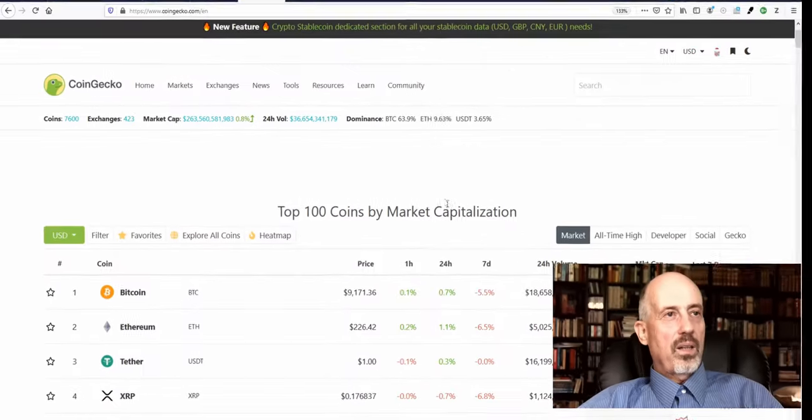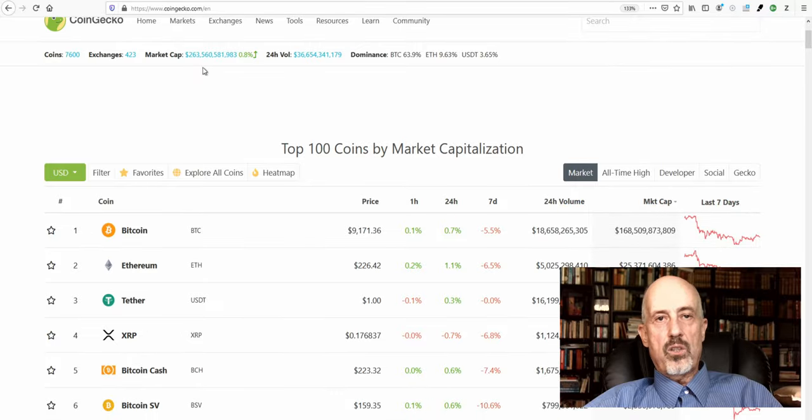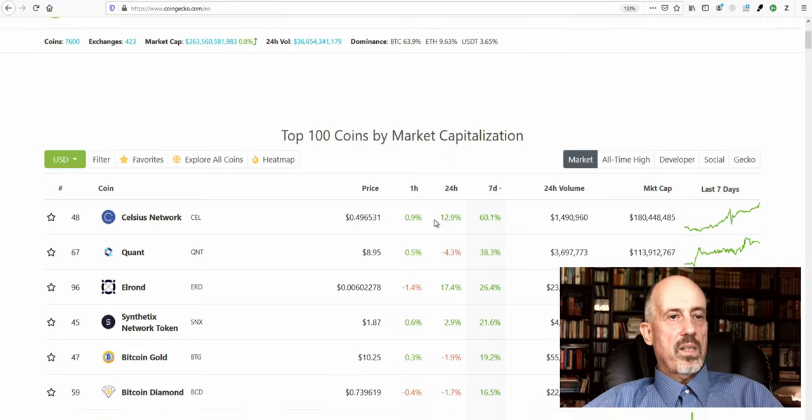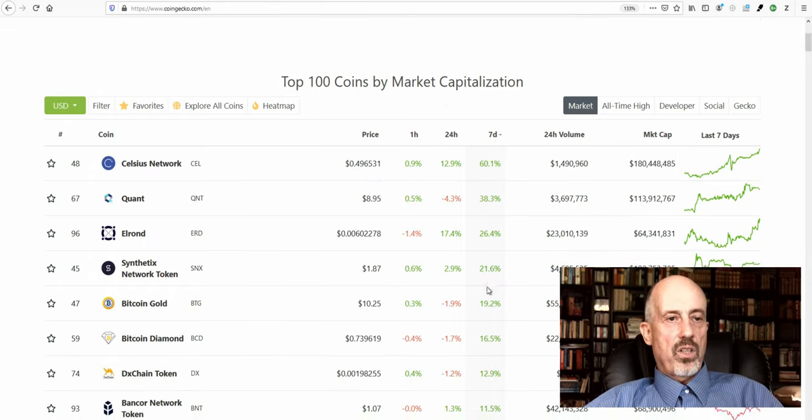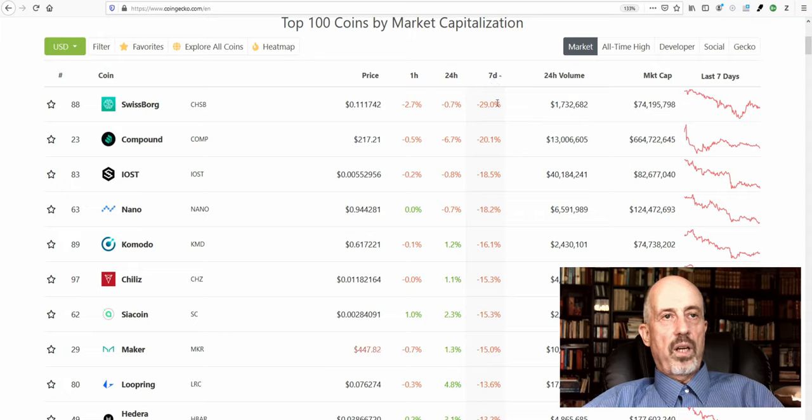If we look into the market, then you'll see that there has been a slight drop between last week and this week from 277 billion to 263 billion, an average around 5% drop. If we look at this by 7 days, then last week we had 20 coins that gained more than 15%. This time it's a mere 6 coins. And on the downside, last week we had 2 coins that lost more than 15%. This time it's a few more than that. So it's slightly bearish behavior in the market.